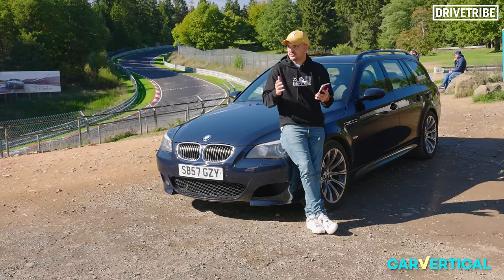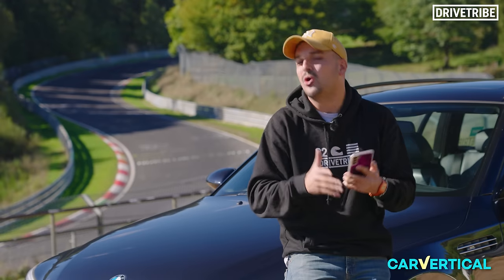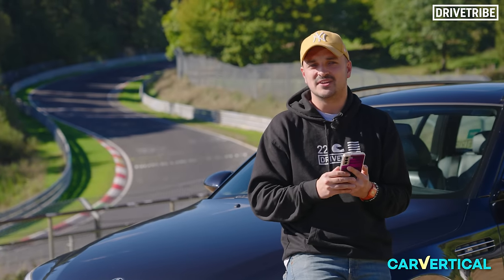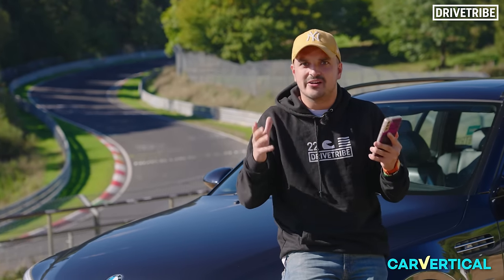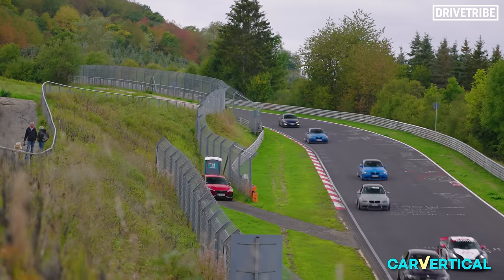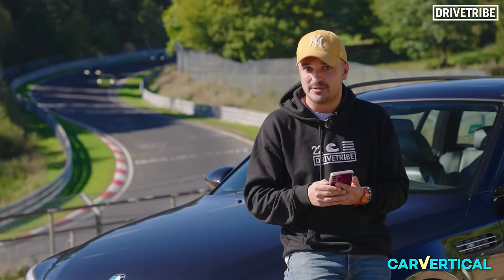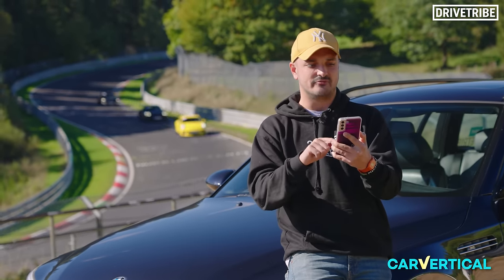One thing I've noticed being here the last couple of days is that the Nürburgring is chock-a-block with BMW M3s. They drive on the roads in herds, and then once on the track, they seem to hunt in packs. So let's say I fancy a BMW M3 of my own to bring here next time, and I come across this one right here.